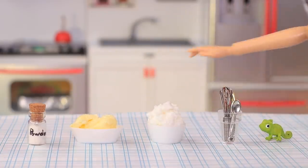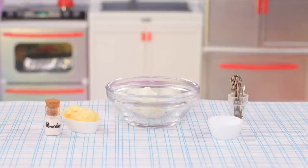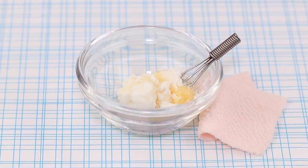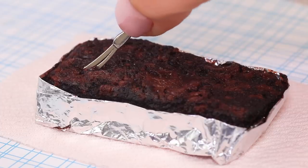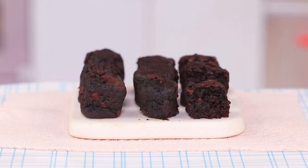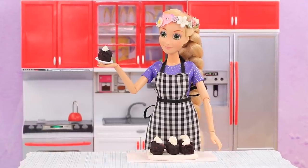While the dessert is baking, let's make icing. Add soft cottage cheese, butter, powdered sugar, and mix everything. Yay, they're ready! Cut brownies into little squares and decorate them with icing. I have to try them myself first.